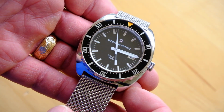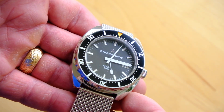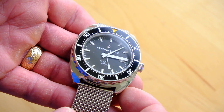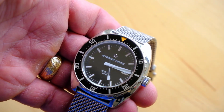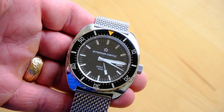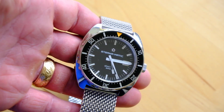This does have an ETA chronometer spec movement in it, and last time I checked it, it was within plus or minus 2 seconds per day, which I think is quite satisfactory for a watch in this price range. This one I also picked up in Japan. My local watch dealer carries Eterna from time to time, and they had a batch of these a few years ago, and I picked this one up because I thought it was a really unique design.